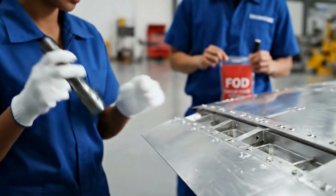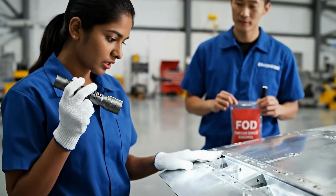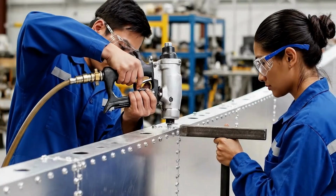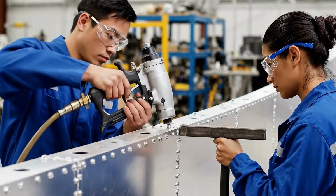From above, the wing reveals a complex, multi-layered design, a testament to intricate engineering refined through decades of flight experience.